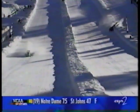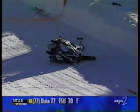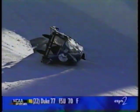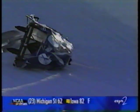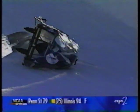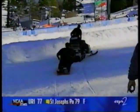Oliver's got the advantage as they come to line. Strader's in trouble. Strader flipping end over end over end. Devastating crash for John Strader. We're looking for the thumb right there. Unbelievable. I'm just thinking this could be bad, and then out pops a hand and a thumb. Let's look at it again, Jack.